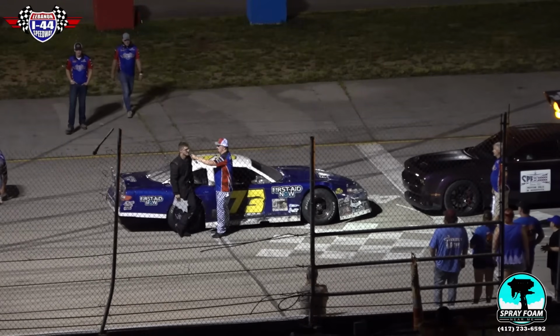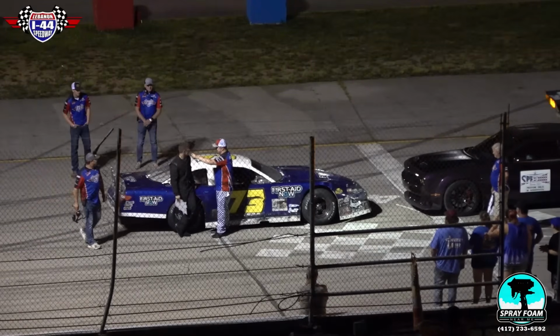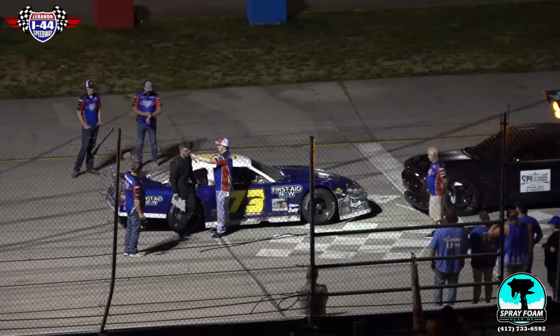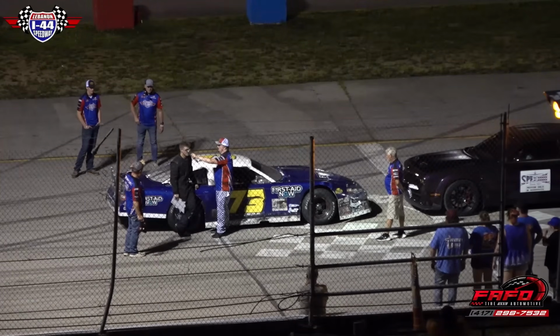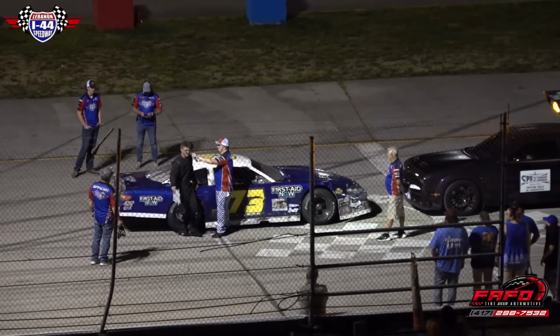It's my 6th year of racing and first feature win. I know it's only 4 cars, but still, it's a feature win, and Jimmy's a 4-time champion at this track. So to race against him and to beat him, it's great, but he's helped me out a lot on this car. He was actually working on it this morning. So to have his hands on this car and to beat him, kind of feels a little special, but also thank you to him as well.